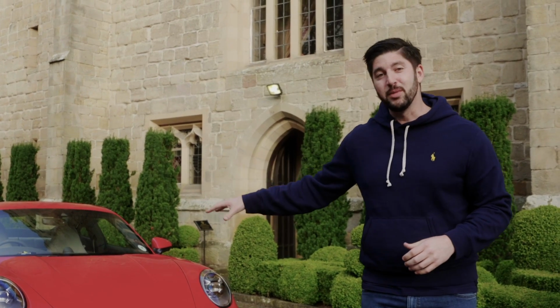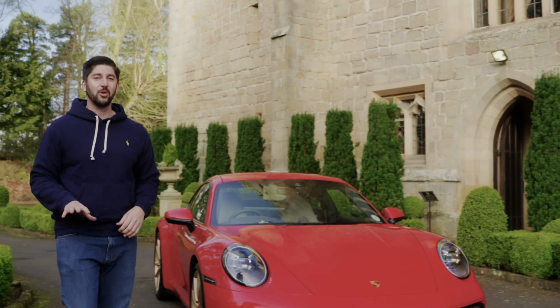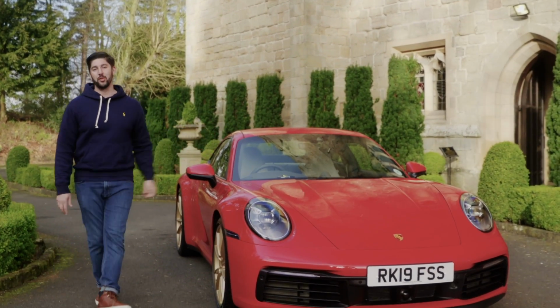Believe it or not, I've never driven a Porsche 911, but today, that changes because I'm going to take out this 992 Carrera 2S, go for a blast up here around Northumberland.